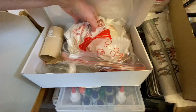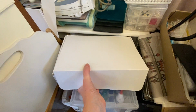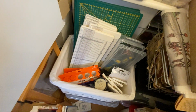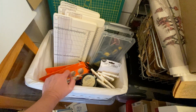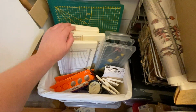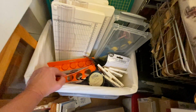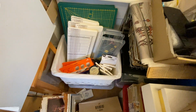Now, other bits and pieces. Crafty bits and pieces. Then this one you have just seen. This is the basket that I use for the workshops that I give. I haven't given many yet. I do want to give more. So these are all different scissors. That's why I've got multiple items, multiple cutting mats, multiple cutting boards, multiple glue sticks, multiple everything. That is for the workshops that I give.